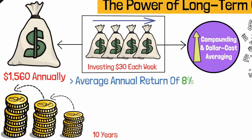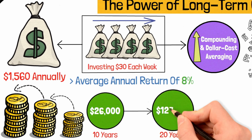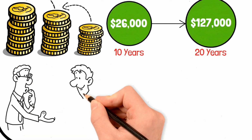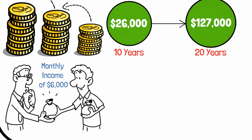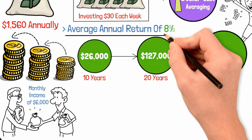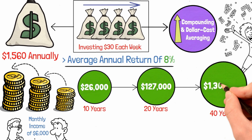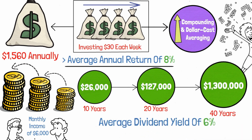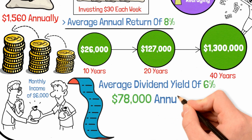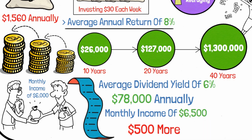After 10 years, your regular weekly investments could grow your portfolio to approximately $26,000. Extending this to 20 years, your portfolio could reach around $127,000. To achieve a substantial monthly income of $6,000 in dividends, let's extend our projection to 40 years. Assuming the same annual return of 8%, your consistent contributions, combined with compounding and reinvested dividends, could grow your portfolio to over $1.3 million. With an average dividend yield of 6%, this portfolio would generate approximately $78,000 annually in dividends, resulting in a monthly income of $6,500, which is $500 more than our original goal.